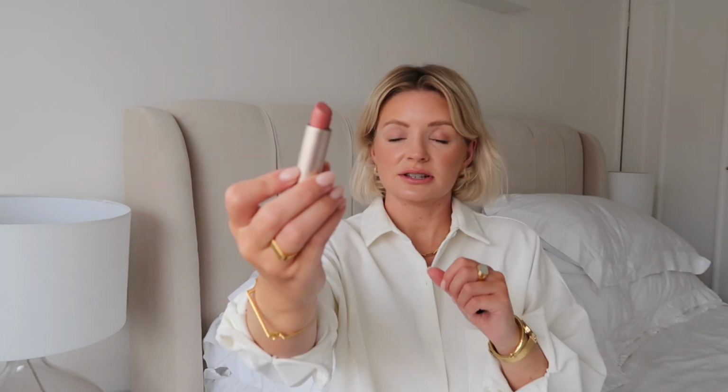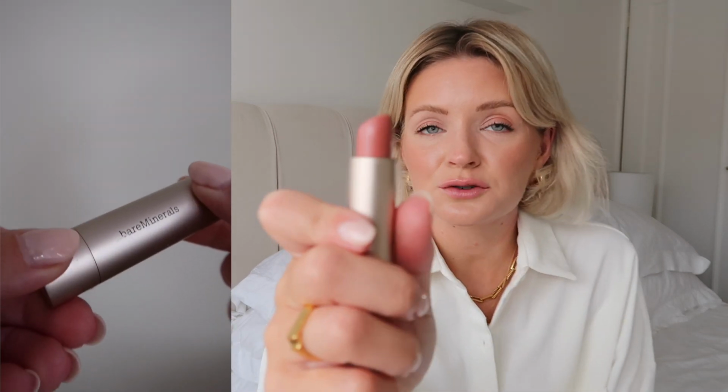Next up, still in beauty, are two lip products. The first one is a lipstick from Bare Minerals. I've shared this on my stories quite a lot. It's the shade Grace. As you can see, I will add a swatch on the side here. It's a really nice autumnal, gentle, rosy nude almost. I really struggled to find the right nude, and I'm wearing it now, and it's a really nice, easy shade to wear.